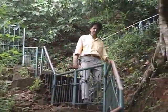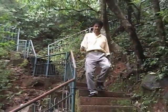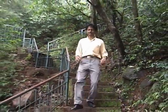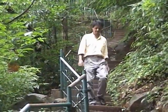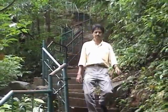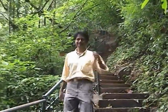There is a ticket counter at the entrance to buy the entry tickets. We had to climb down 270 steps to reach the water level. We were very careful about the steps because last time we came in 2005, we had seen some snakes near these steps.